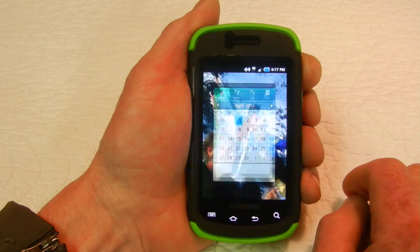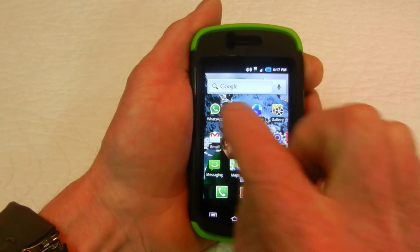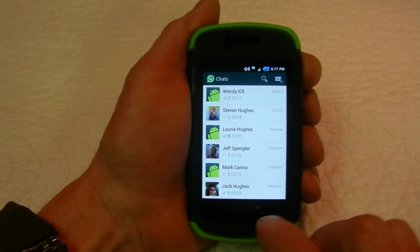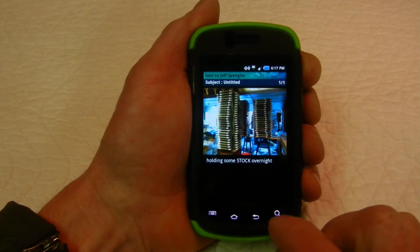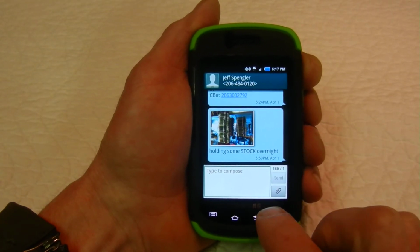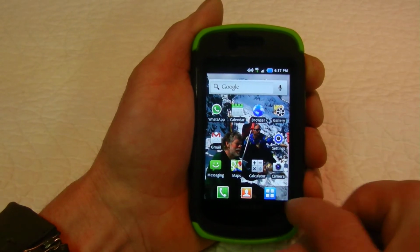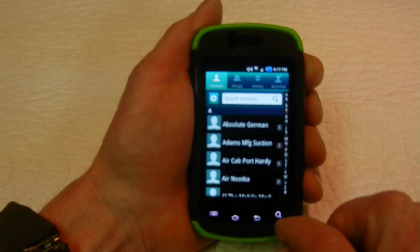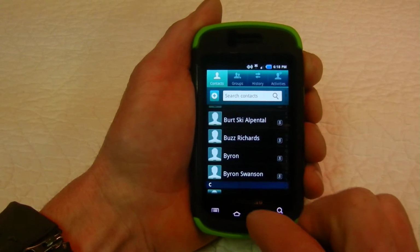It's got the calendar, real nice calendar. Here's WhatsApp, very cool deal. And then we've got messaging, of course, also. This is just messaging. And then we got the home button, and then what else have we got? Here's all the contacts. So it's basically set up just like the Samsung Galaxy S3 and 4.